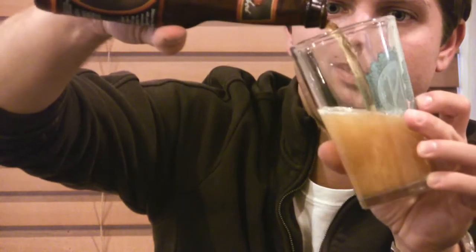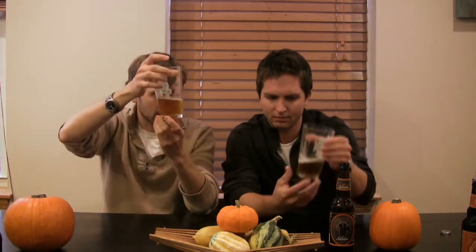Let's go ahead and crack this open. Pour it on out and give it a little taste. That poured out almost like a wheat ale, kind of cloudy and light, a slight haze but pretty see-through. Almost reminds me of an Oktoberfest type of beer, maybe a little lighter, but really no head. Not too much, no, but we're also not giving ourselves full pours.